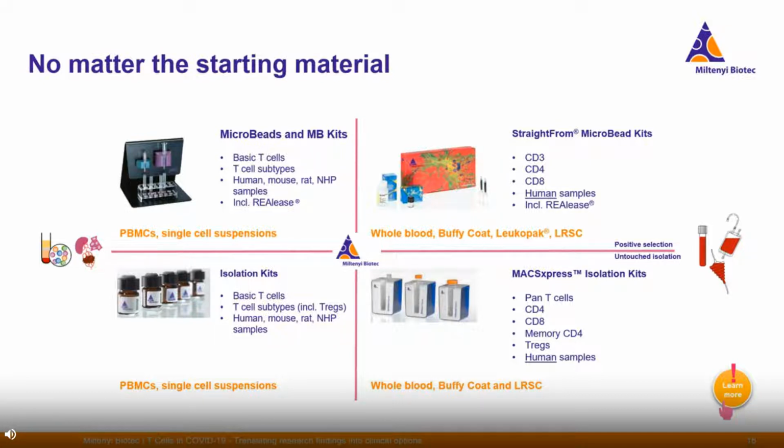Last but not least, we also have the so-called MACSxpress isolation kits for an untouched isolation of human T cells also directly from whole blood. With MACSxpress, there's also no need for density gradient centrifugation to get the PBMCs. However, here a column-free approach is used. And in contrast to other technologies, MACSxpress is not automatable, but still very fast and very uncomplicated to use.